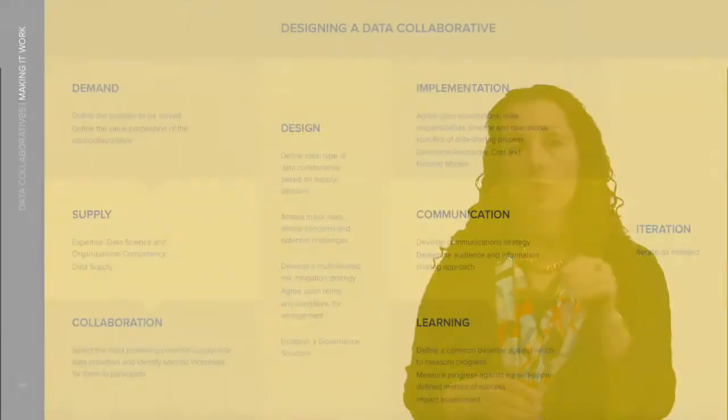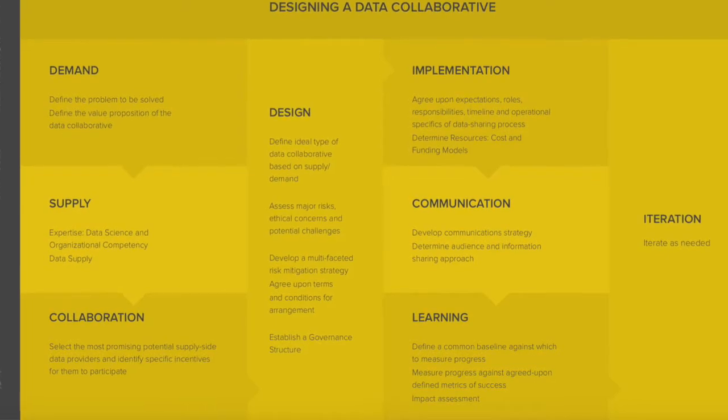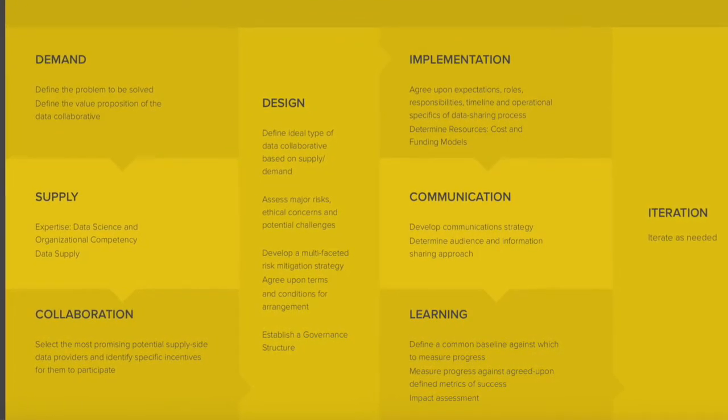Now let's explore the process for establishing one. We can organize this process into 8 overarching phases and break these 8 phases down into 18 more granular steps that help you think about the key tasks that need to be attended to.